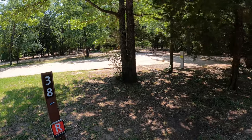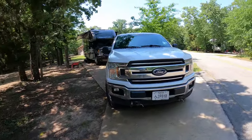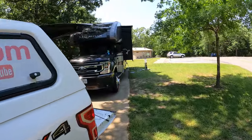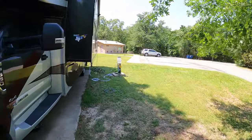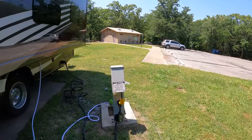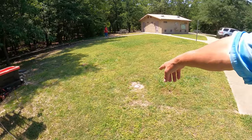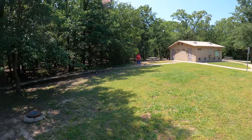It's site number 38. It's a handicap site. Very level concrete pad. And this is a full connection. Actually, Lake Tawakoni has a lot of full connection sites. Water, 30 amp, and sewer. The sewer's back over here, so that 20 foot of hose that I bought would be ideal, but there's our shower. There's Yappy. Hi, Yappy. And Ziva.